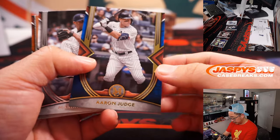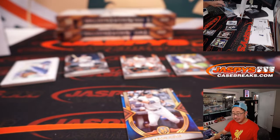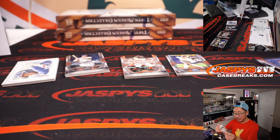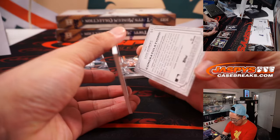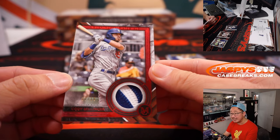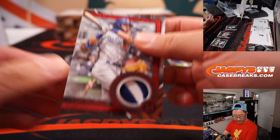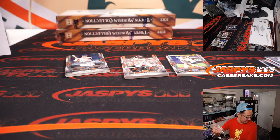Is Aaron Judge, 117 out of 150. And talk about betting on your own. Say it, Suzuki. Talk about betting on yourself. All right, behind the Luis Robert sketch reproduction is Cody Bellinger, 7 out of 10. Meaningful material. Dodgers 7, that's going to be for Brian Crouch.